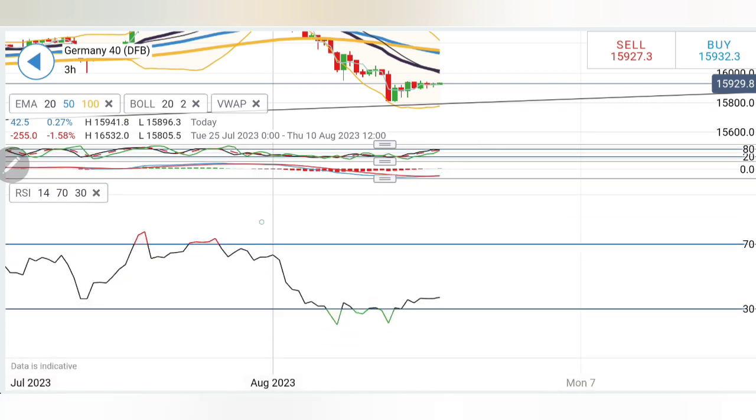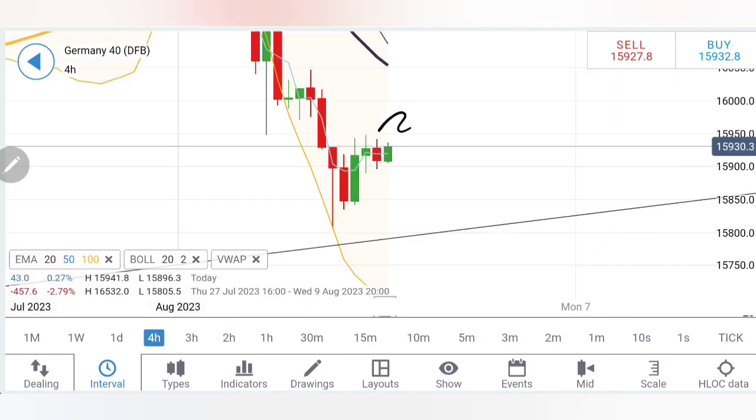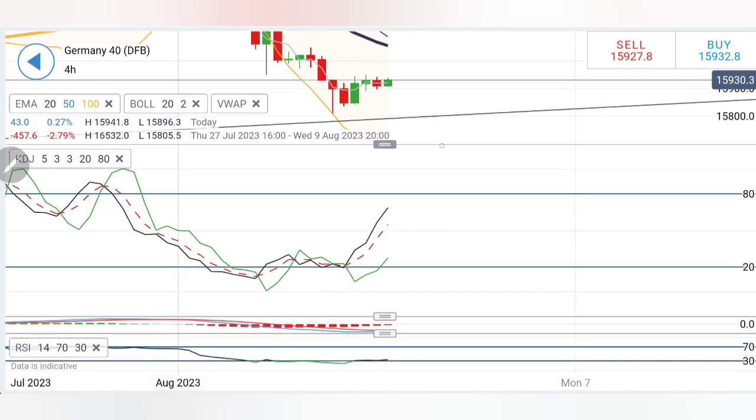Good sign for the bulls here. RSI is flat. Coming to 4-hour charts, similar observation on the 4-hour charts, and hence I recommend you to buy at 15,950, expect 15,980, 16,000, 16,020, and beyond that we can expect 16,050, 16,100 levels.